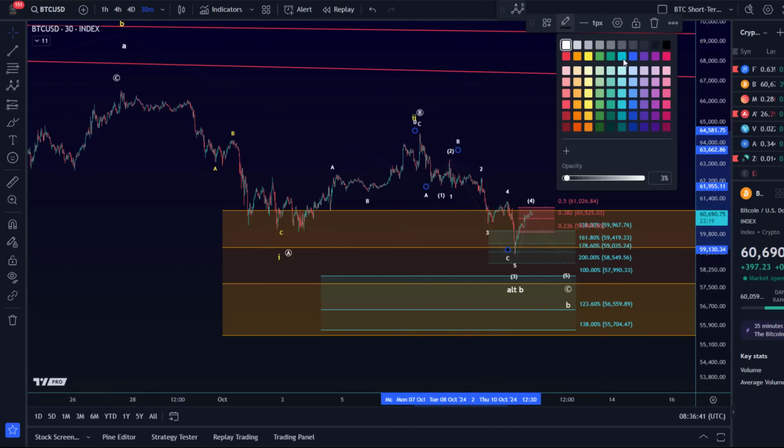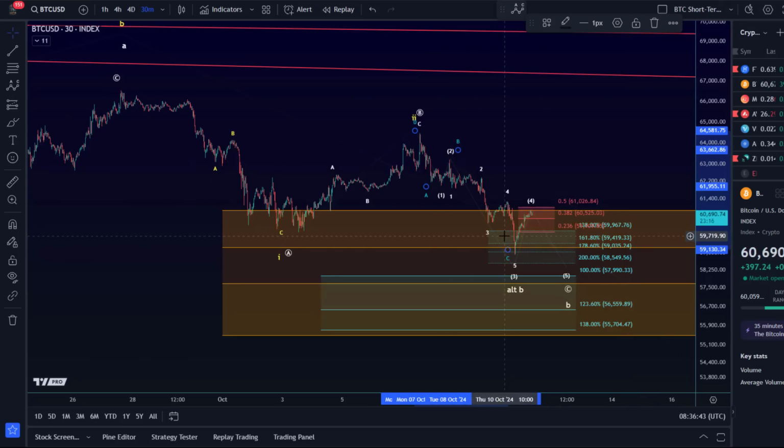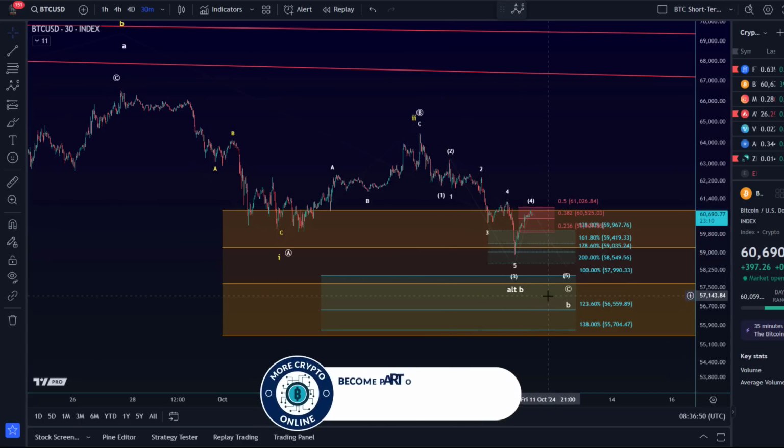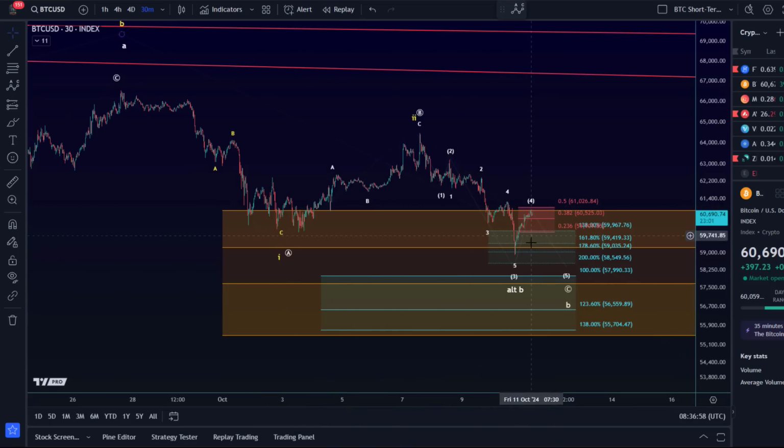This is not normally the most probable pathway. Normally, we're not looking for WXY structures. We know they can happen, and we just need to consider that in our positioning, trading strategies, for example. But it's normally not the most probable scenario. So we're normally looking for an A, B, C structure.